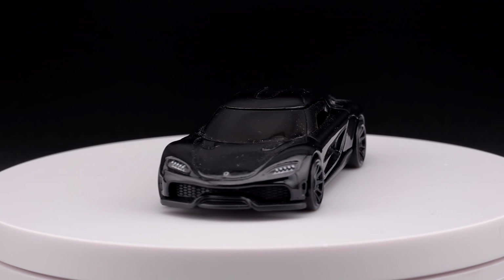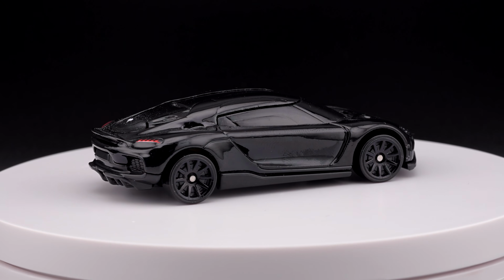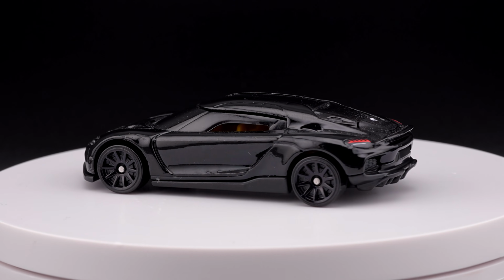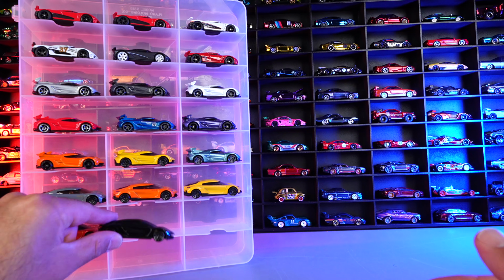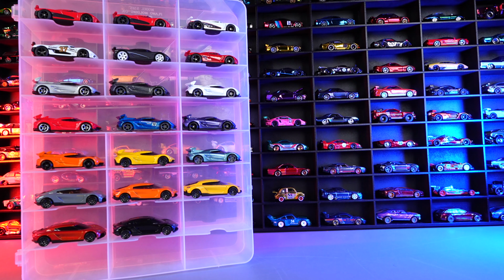The blacked out wheels on here are just very similar all around for our Koenigsegg Gemeras. They really didn't put any time into any stripes or pinstripes or anything like that. They're all just solid colors and these solid black wheels. And we'll go ahead and throw the black one right up there on the board.